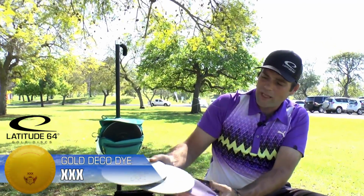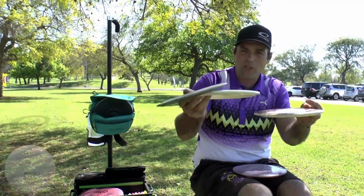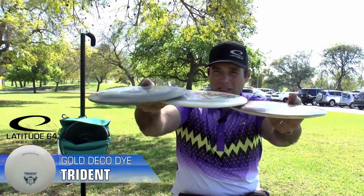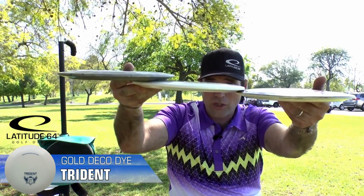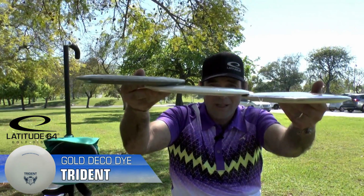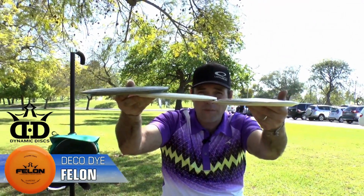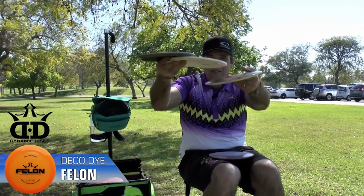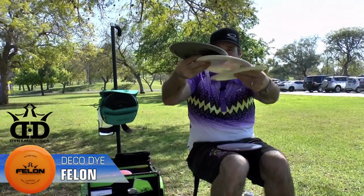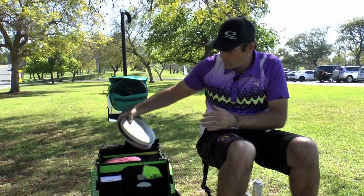So we got our 2 XXXs, the Gold Line. We got the Trident and the Felon. Now if you look at all 3 of those side by side, they're very similar discs, similar edge. The XXX has got a sharper drop, then it goes in order, the Trident's next, and then the Felon. And that's where I'd put them. I would choose the Felon for a little straighter hyzer. This one is for an all hyzer, and this is for when you need to go left. Okay, so I'd recommend those for that type of shot.